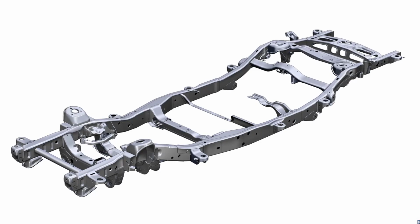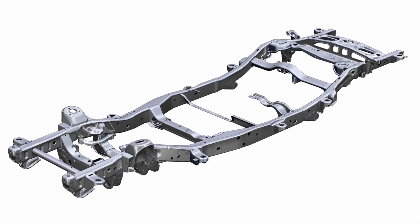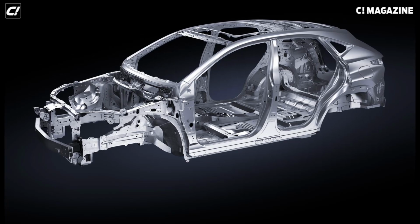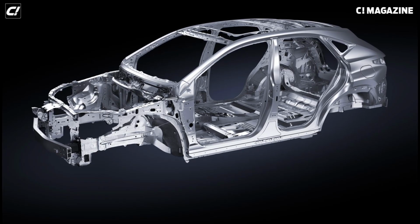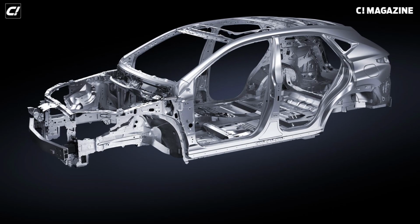Body-on-frame is a method in which a separate body is mounted on a rigid frame or chassis. This chassis carries the engine and the drivetrain. Unibody is short for unitized body. This means that the vehicle's construction is made of a one-piece frame.